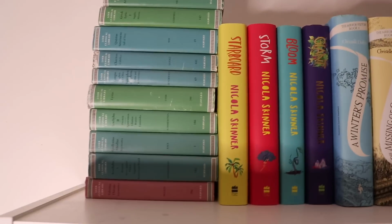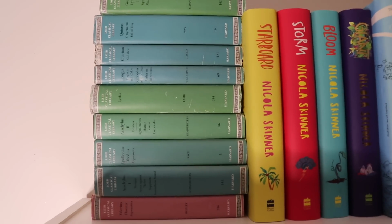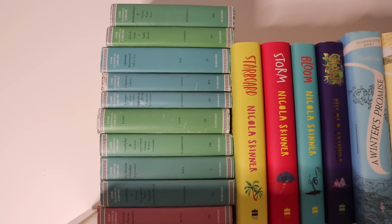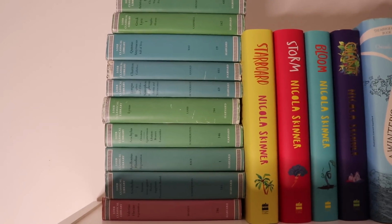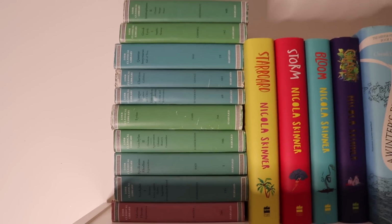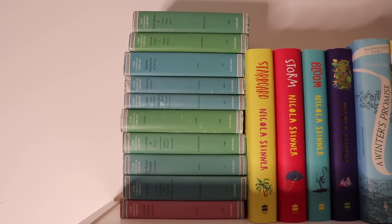Then up here we have my Loeb collection. So Loebs are published by Harvard University Press, and they're basically editions of the ancient texts, ancient Greek and Roman texts, either in Latin, which are the red volumes, or Greek, which are the green volumes that include the original Greek or Latin text and a translation.